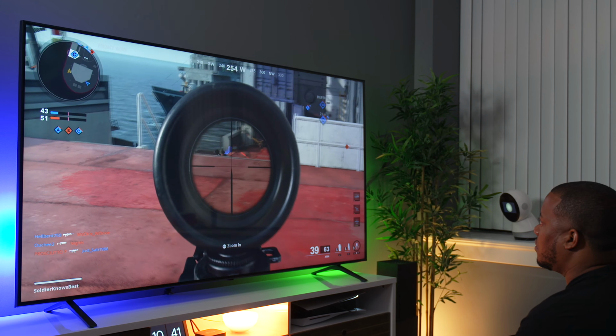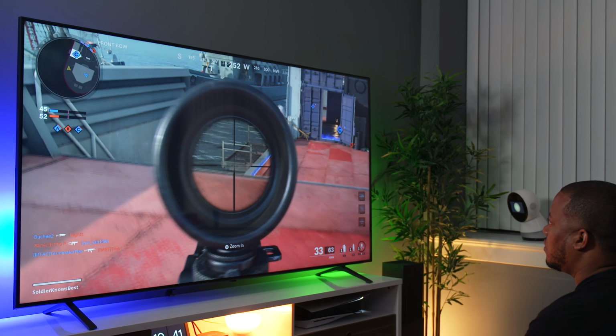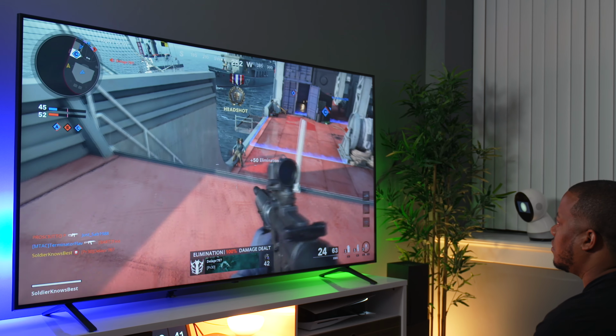So yeah, the first thing is just the sheer size of this TV, but the good thing is that it does come in different sizes. So you can go as small as 43 inches, or you can go all the way up past this one and go up to 86 inches. So you have a good amount of range there to choose from.